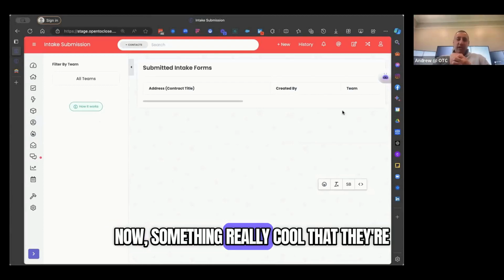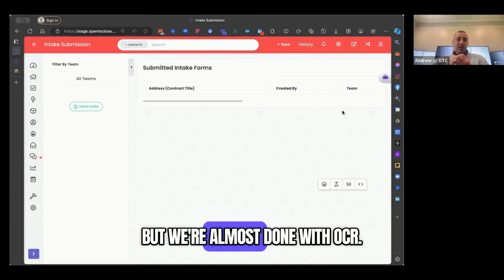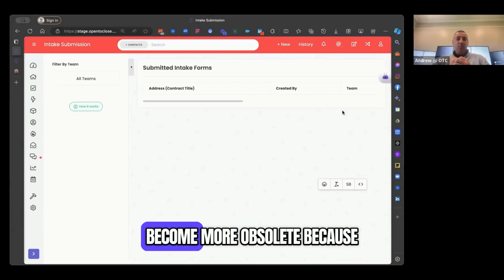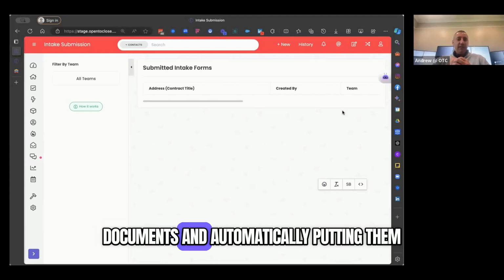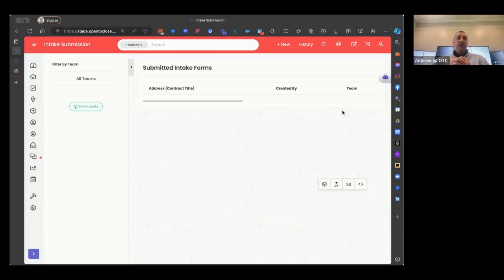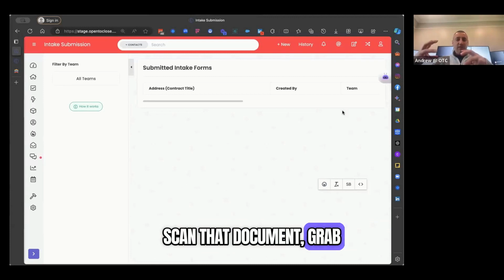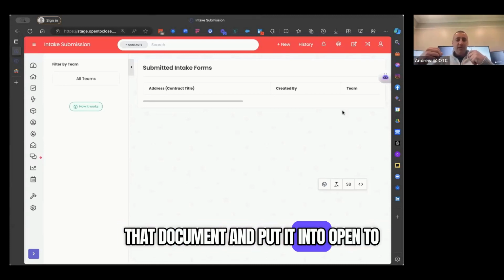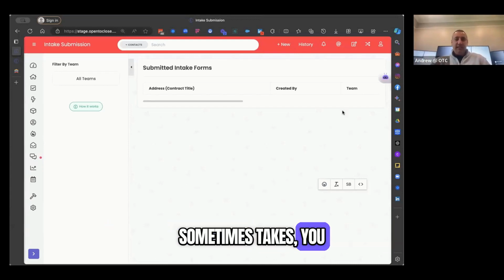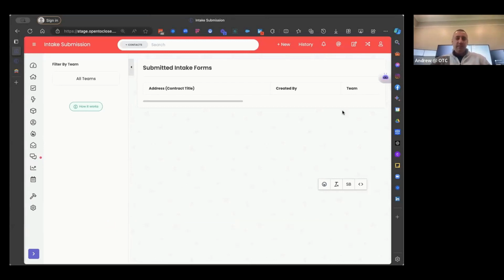Now, something really cool, they're really going to kill me for this, but we're almost done with OCR. So pretty soon the intake form will become more obsolete because we're going to be scanning your documents and automatically putting them in the right fields in Open to Close and setting the automation for you. So once a document is sent over, we can scan that document, grab all the information out of that document and put it into Open to Close automatically instead of you having to go through this intake form process, which sometimes takes 10 or 15 minutes. You can cut that 10 or 15 minutes off every single one of your files.